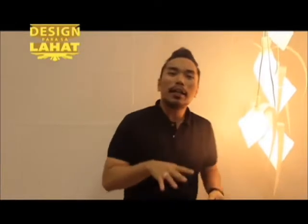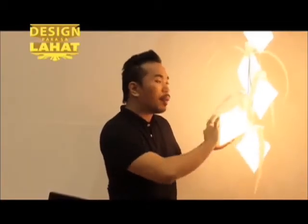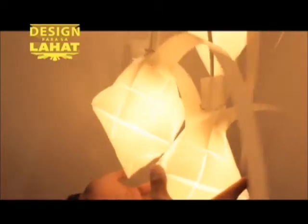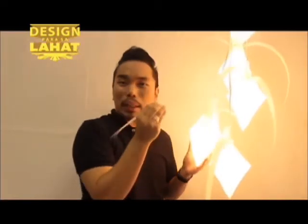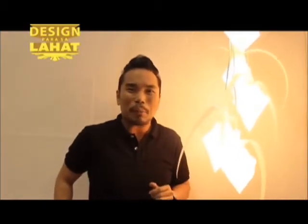So tignan mo naman, inspiration pa lang, Pinoy na, this one, these lamps, are inspired from puso or hanging rice here in Cebu. Yung original puso, may rice sa loob, tas gawa siya coconut leaves. Makikita mo yung style niya. It's actually just made out of two materials, metal ringlets, and then you have this really nice clear plastic na translucent. Tignan nyo, ang ganda ng dating. So simple lang yung materials, napakaganda ng design because magandang pinaghuhugutan, and that is your inspiration from the Philippines.